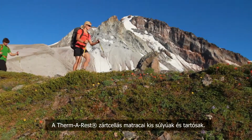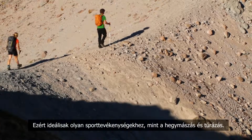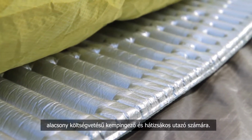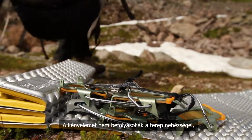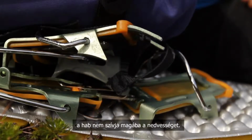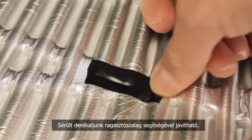Therm-a-Rest closed-cell mattresses are lightweight and durable, making them ideal for rugged activities like mountaineering and thru-hiking. They're also economical and a great choice for value-driven campers and backpackers. Closed-cell foam is durable and long-lasting. The warmth and comfort provided by a closed-cell mattress is not affected by tears or punctures, and the foam will not absorb water. Damaged mattresses can usually be repaired with industrial tape.